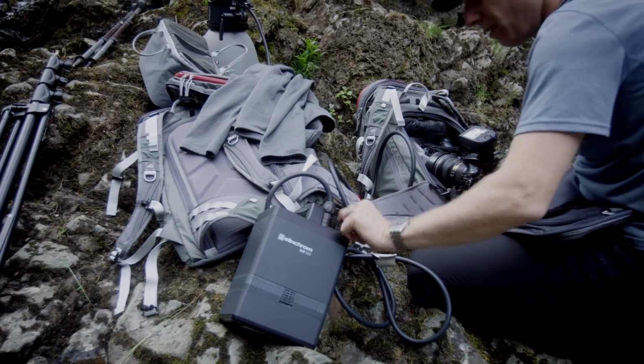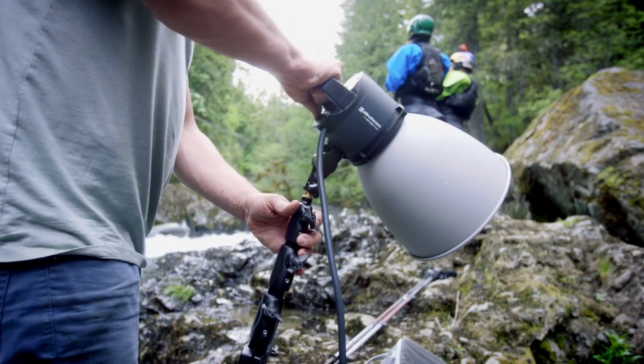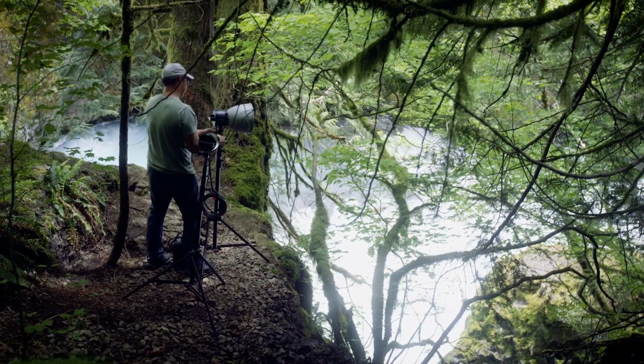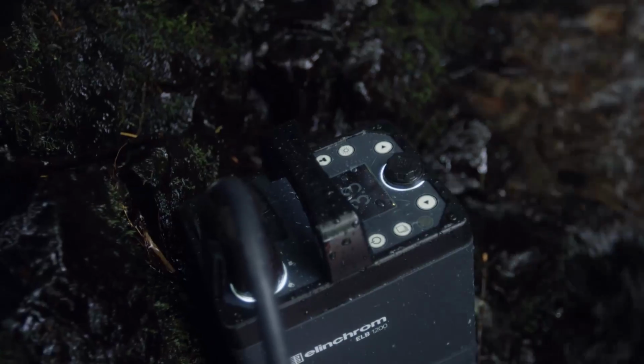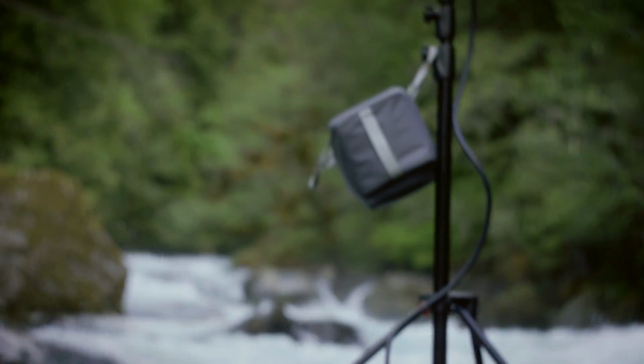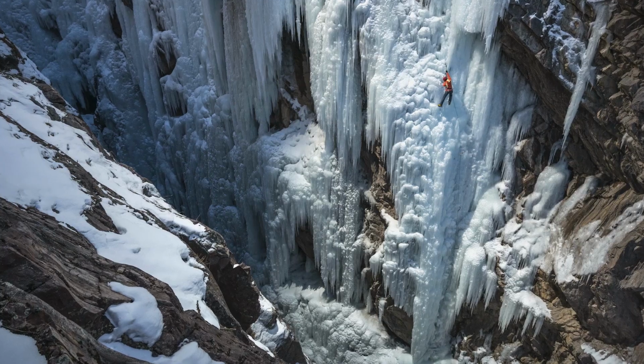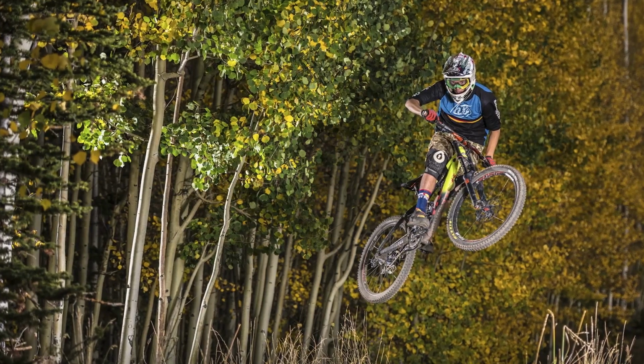In order to reach those shutter speeds, I used the high sync flash heads with the ELB 1200 so that I could shoot at 2500th of a second or 4000th of a second and knock down the ambient light so that the strobes overpowered daylight, because it does create a really unique look. It creates almost a hyper-real action image that people just have to stop and look at.